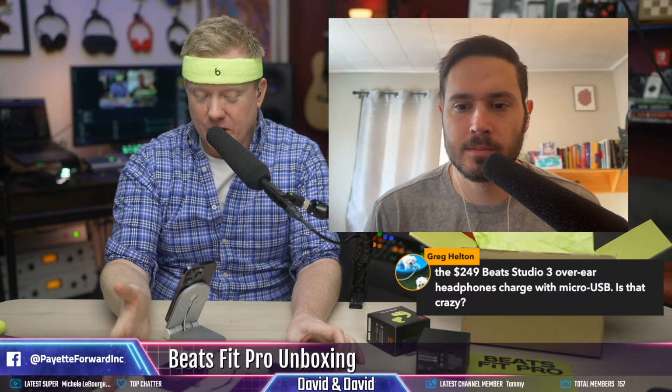The $249 Beats Studio 3 over-ear headphones charged with micro USB. Is that crazy? Yes. But it's also because that's the previous Beats. That's the line in the sand. There hasn't been an Apple release of an over-ear or on-ear Beats headphones. They sell them, but they're not Apple developed. They don't have the Apple chip. There's just that line in the sand. Beats Studio Buds. Good.